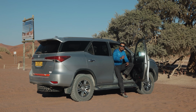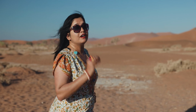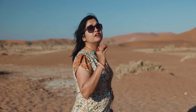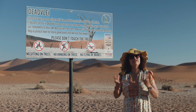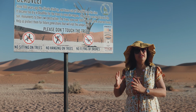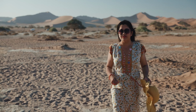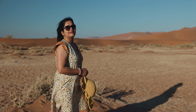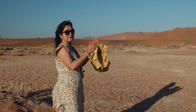Now from here, we'll walk 1.1 kilometers on the soft sand to reach the dry pan. So let's go. You will find many rare natural phenomena here. Actually, there was a steady flow of water from the river Tsauchab. But suddenly, around 900 years ago, the climate became very dry and the dunes cut off the Deadvlei from the river. The Deadvlei became so dry that even the trees couldn't decompose. And those trees are still standing tall, dried over 1,000 years. It's so fascinating to experience such a natural phenomenon. So let's go and explore.